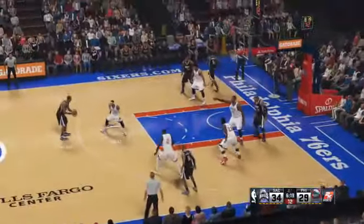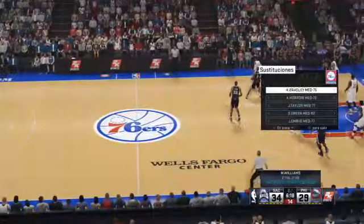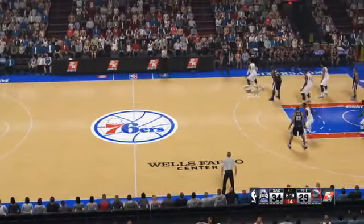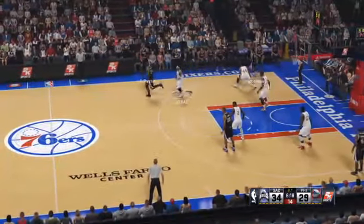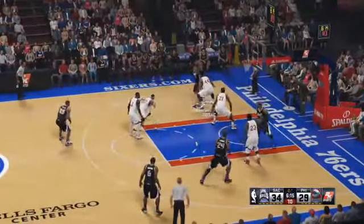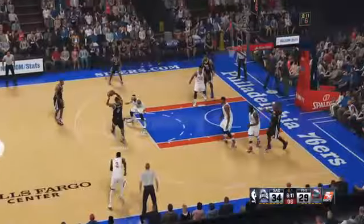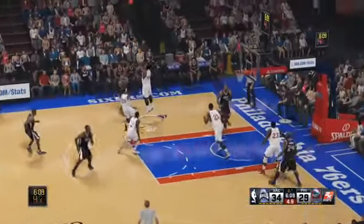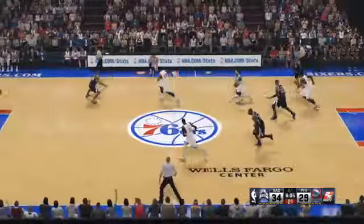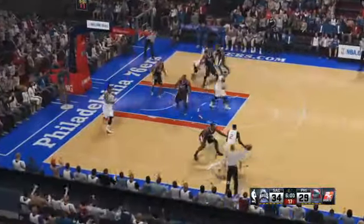Anderson dishes to Mills. And the foul on Mo Williams. That's foul number two for him. Boy, that's his second foul, and he does not want to pick up number three here. That'll mess your game up for sure. And Batum kicks to Anderson. Six to shoot. Mills, that's a two-pointer. That one's rebounded by Embiid. Embiid's got his third rebound tonight.